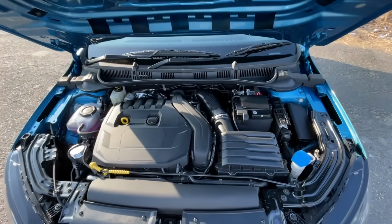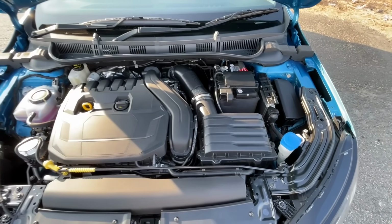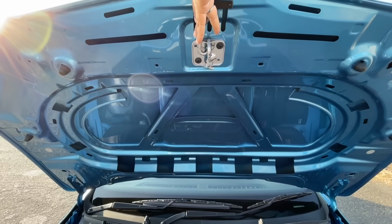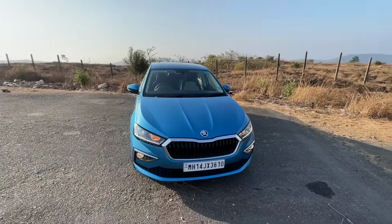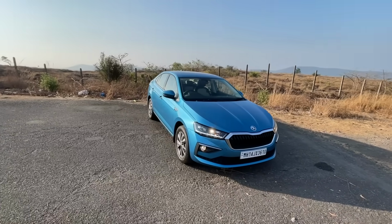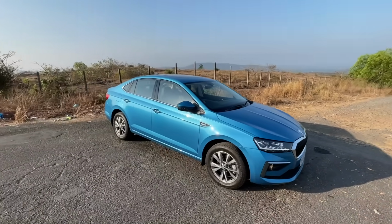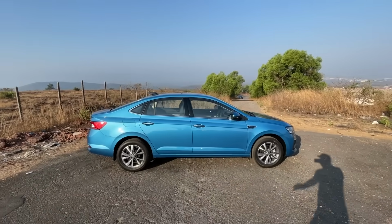Let's open the engine bay straight away. This portion which you see right here, that is the difference between the 1.5 and the 1 liter. And shockingly, there is no insulation any which ways. We have done so many videos on this car now, there is no point of me doing a walk around. So you can just click on the top right corner of the screen to see a walk around of the Slavia.